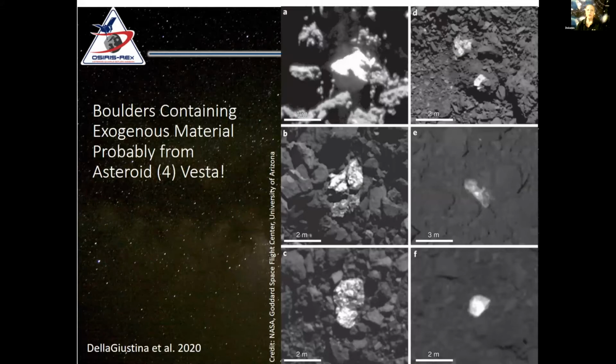Here are some of the boulders that we were interested in. We've identified at least 6 bright boulders containing material that is probably from asteroid 4 Vesta that may have been incorporated into Bennu's parent asteroid before it broke apart and reassembled into smaller rubble pile asteroids like Bennu. There may be other asteroidal materials mixed in the sample too, sort of a 2-for-1 or 3 in the collected sample. I'm really looking forward to the mixture.